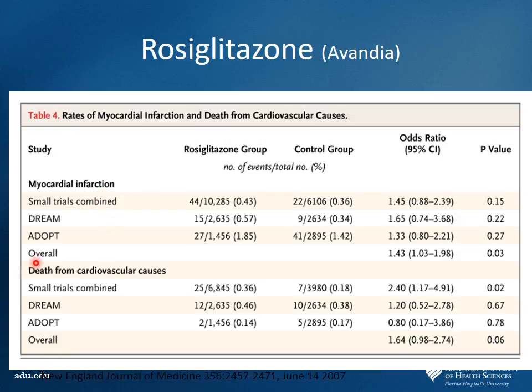So you see overall, if you combine all these trials together, even though the individual trials showed no individual risk for Rosiglitazone causing increased myocardial infarction, when they pulled all the data together, there was an increased risk here that was significant. So about a 43% increase in your odds for developing a myocardial infarction. Very similarly, you saw this in small trials combined for overall death from other cardiovascular causes as well.